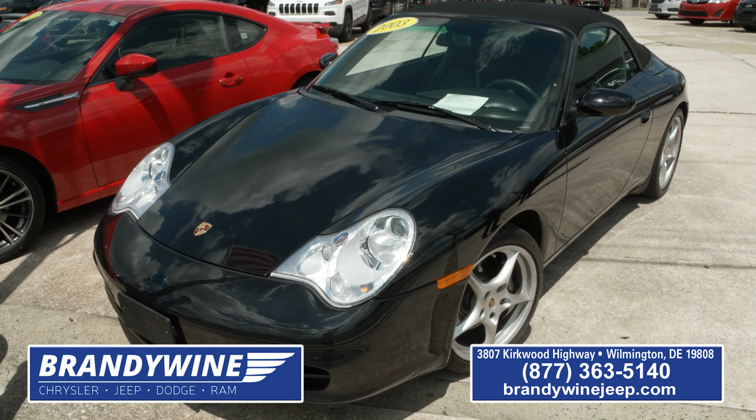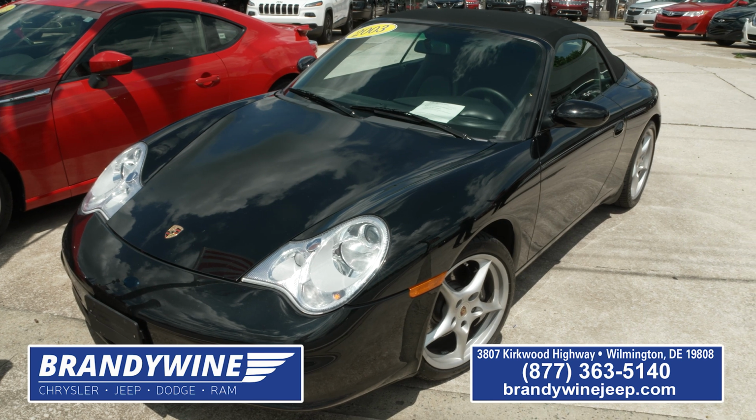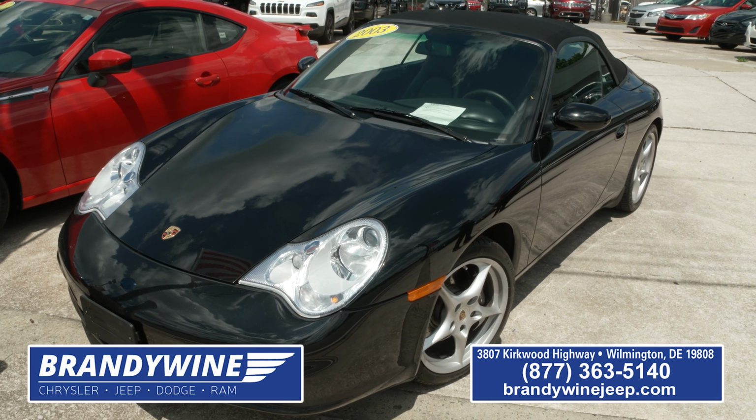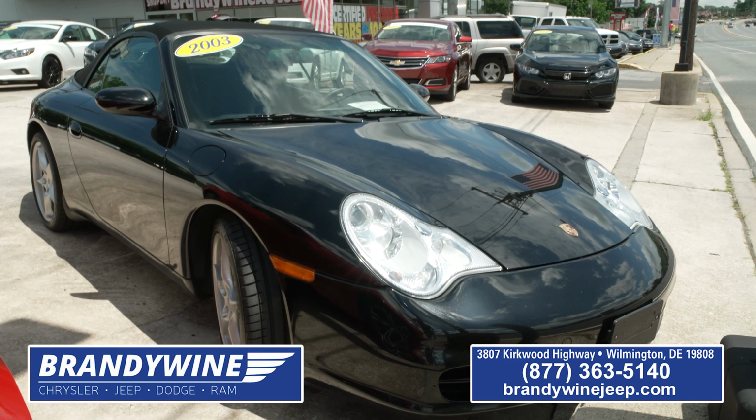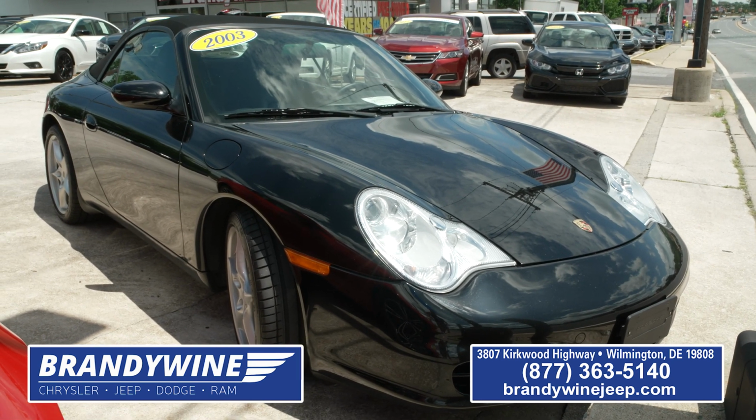Yeah, absolutely gorgeous. Price-wise on this, pretty $23,997. You buy a Porsche that looks like this, $23,997, and I encourage anyone that looks at the car, if you want to get the car checked out at your local mechanic, please do.